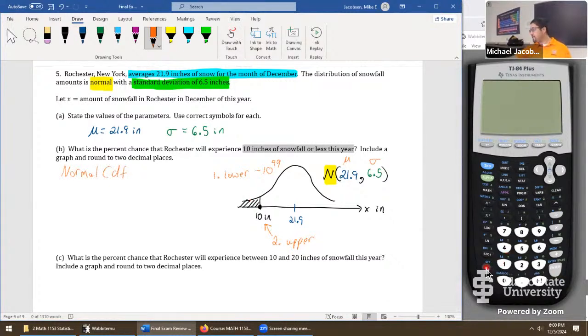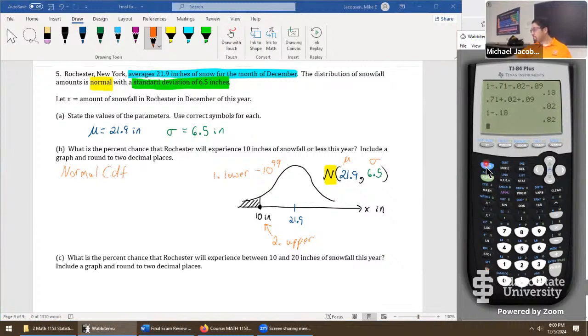So is my calculator turned off? Hit second and then bars to pull up distributions. Oh, I went too far. Option 2, normal CDF. Those are the 4 inputs we throw in, and I'll go negative 10, power, using that button up there, 99. The upper value is going to be 10 inches. Don't forget to change your parameter values. It's honestly easy to forget, because if we're doing a hypothesis test, they're always 0 and 1. So that's the new parameter, 21.9, and 6.5.